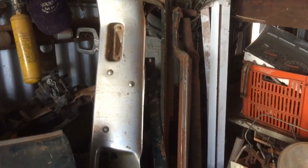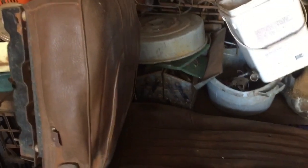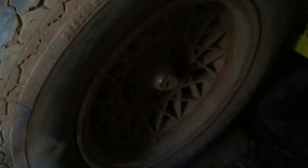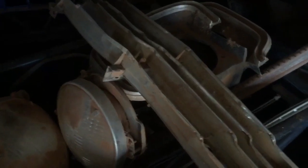There's the bonnet off her. She was originally white, and the young fella got it painted at some stage. There we've got the bumper and the grille, the framing for the grille cross member. There's the K10 seats. All come with it. She had the period correct old hot wires on her from the day. They all come with it. It's a great thing. It's more bits and pieces.